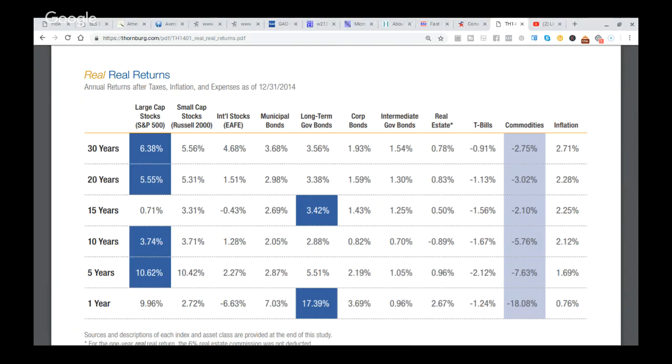Now, remember, for the income tax, they're using the highest possible tax bracket there was at that time. So it could be from 50 to 28 back up to 39.6 or whatever. I think now it's 37. But this is in 2014. So let's just say it could be anything from 50 to 28. Commodities actually lost money when taxes and inflation kicked in. So the two things that lost money consistently were cash and commodities when taxes and inflation kicked in.